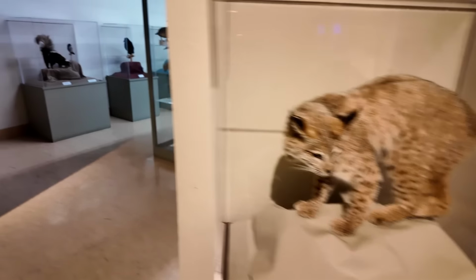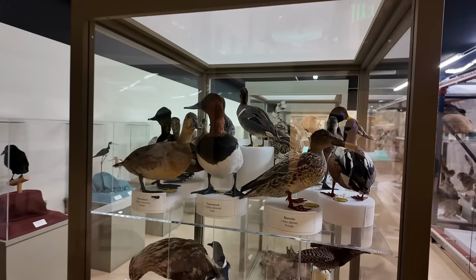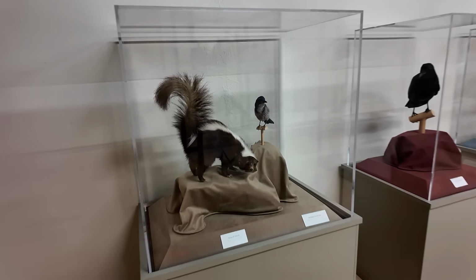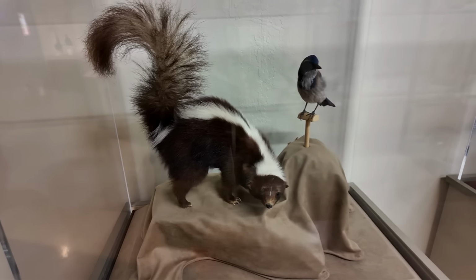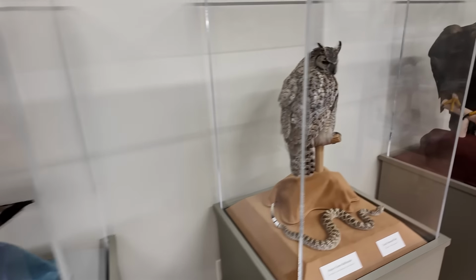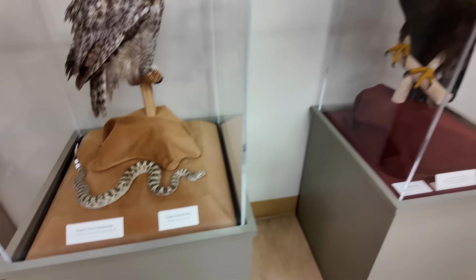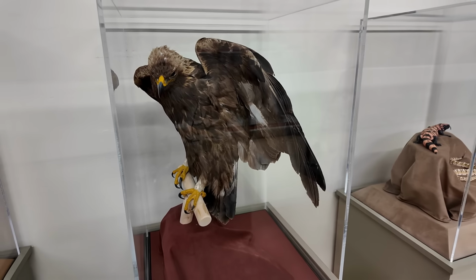And then here we have the Hall of Taxidermy. See all these ducks and birds. There's a skunk and his friend, the bird. Here's a raven. Oh, there's an owl with his friend, the Mojave green rattlesnake. I guess technically they don't all have to be friends just because they're in the same case. This is a golden eagle.